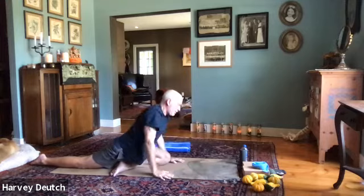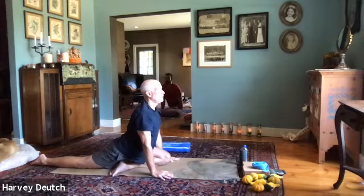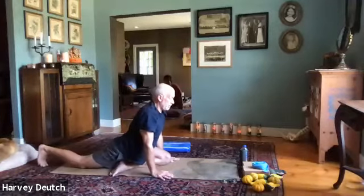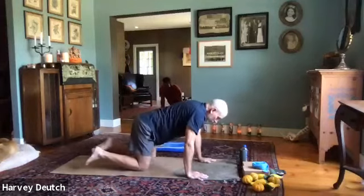Wonderful. Walk your hands back underneath your shoulders. Have your heart nice and tall. Curl your toes under, right foot, and pull the right leg forward. Let's balance on our knees.